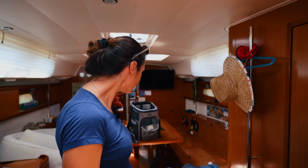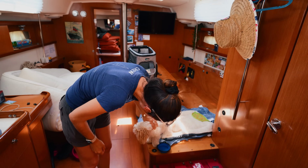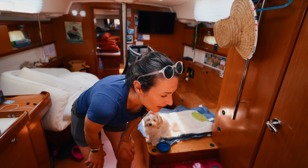And Barnacle is so excited to be at the boat today. We should have taken you to daycare, Barnacle, huh? You're not super thrilled to be here. So Ryan is just filling up the water tanks, and yeah, we'll get going.